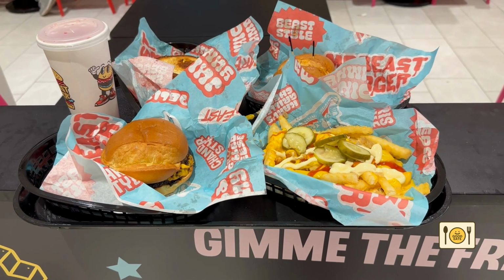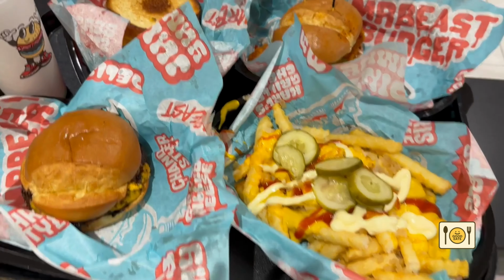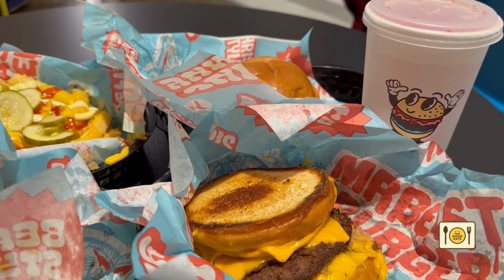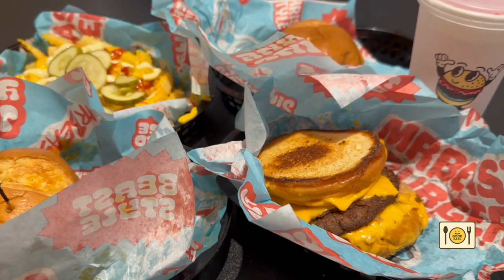I ordered 3 sandwiches. I got the Beast Style Burger, which I upgraded and made into a combo. Then I got the Carl's Deluxe, and finally, I got a Nashville Hot Chicken Tender Sandwich.